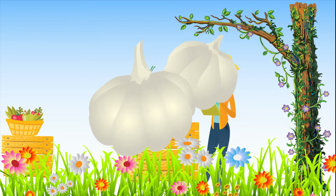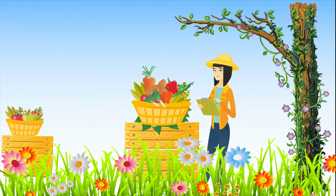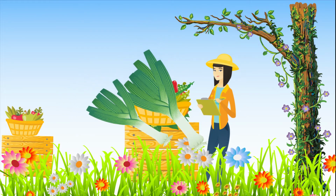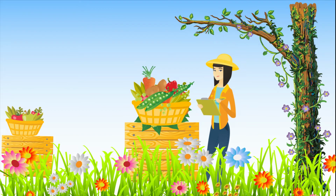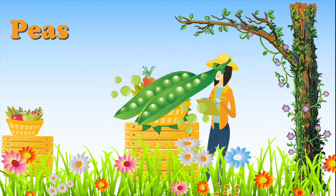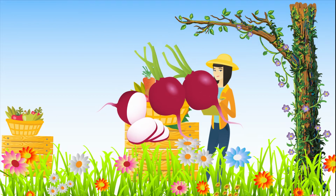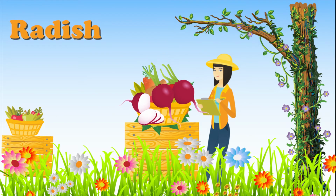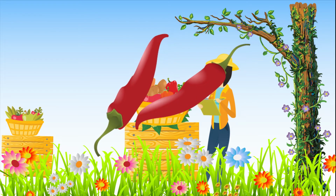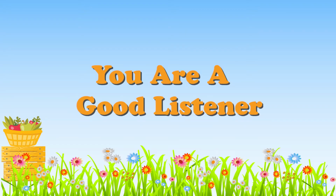Garlic. This is a garlic. Green garlic. This is a green garlic. Peas. This is a peas. Radish. This is a radish. Red chili. This is a red chili. You are a good listener.